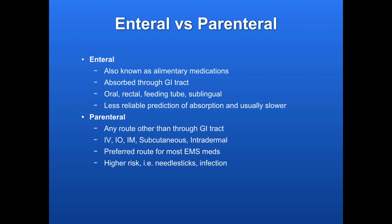Parenteral, on the other hand, is something we use quite often. That's going to be anything that we give that's not through the GI tract. So whether we do it intravenous, intraosseous, intramuscular, subcutaneous, even intradermal, any of those routes that we give a medication is going to be a parenteral medication. It's the way we do most things in EMS. It's kind of our preferred route.